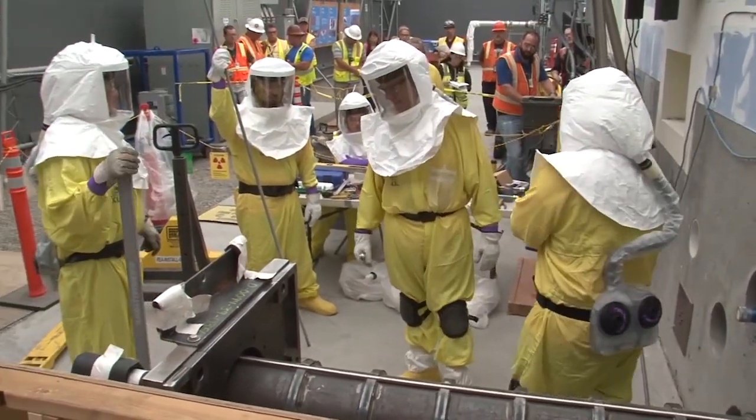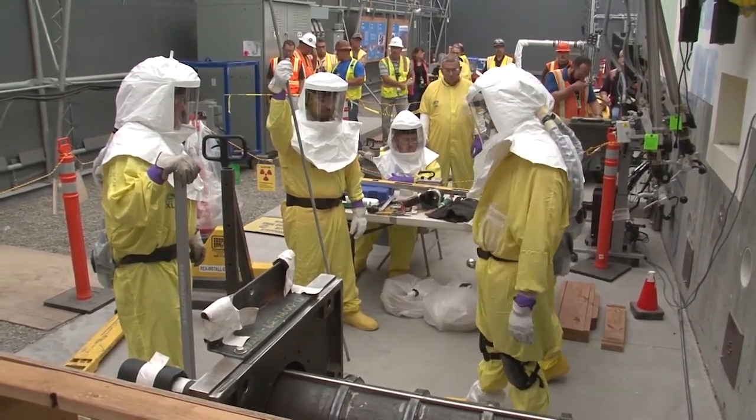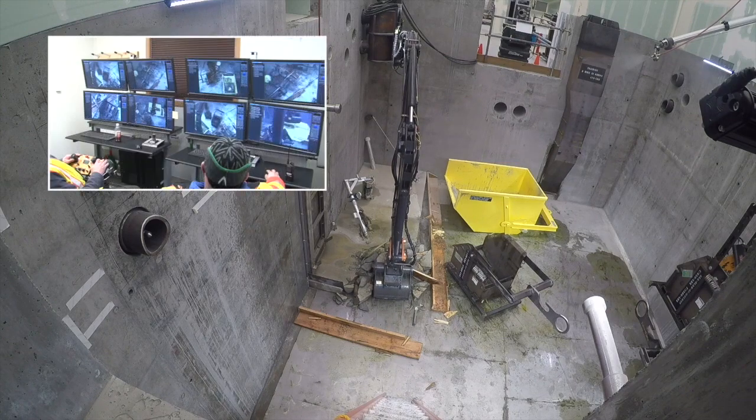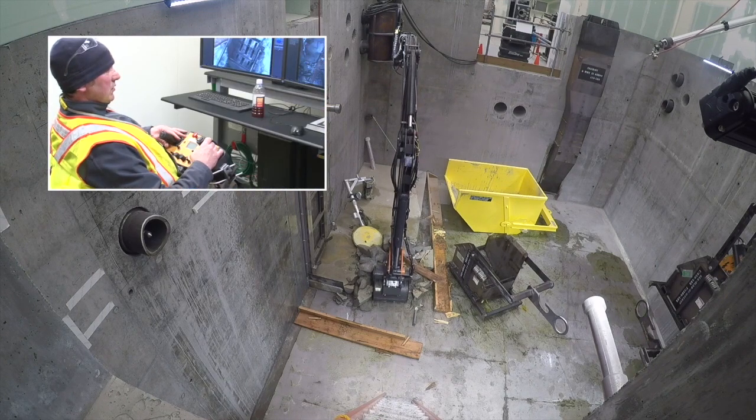Yes, we are level. Understand we're level. That's correct. The team is trained. We have used the mock-up to its fullest extent for remote excavator operations, and we are ready to tear out that floor and start digging soil out from under B-cell.